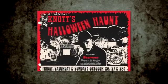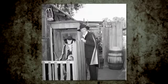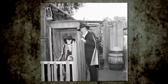The first Halloween Haunt was in 1973. We had a meeting regarding the Fright Night, and out of that meeting came a lot of ideas. It was expanded upon tremendously. They just said, well, we have this farm-wide event that we want to do called Halloween Haunt.